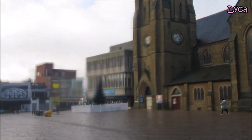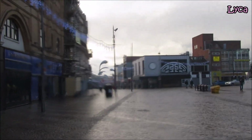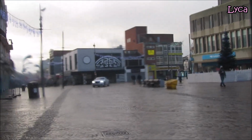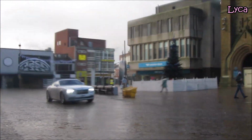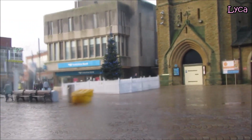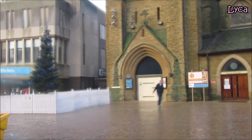It is New Year's Eve, Blackpool's first day of being in Tier 4, and as you can see, it is very quiet around here. It would be busier usually, I would think, because people would be looking through shops, buying stuff from the sales, and I don't know, returning unwanted Christmas presents, etc., etc.